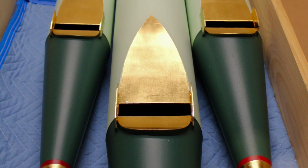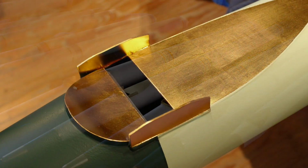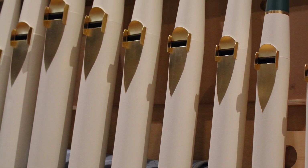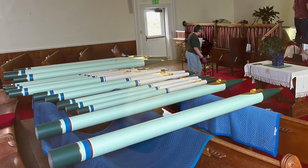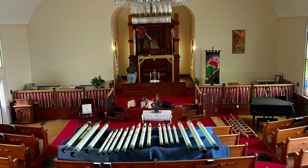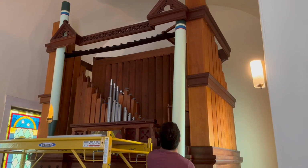Nick Wallace agrees. I think overall the design fits the bill. It is not exactly a historic recreation, but it's a historically inspired new creation that I think fits better than if we had gone on a tour of 1875 Hook and Hastings organs and said, here's one from the same year, it's got its stenciling, this is what we're doing, no questions asked. That wasn't going to work here. So I think what we came up with between everybody was the right way to go.